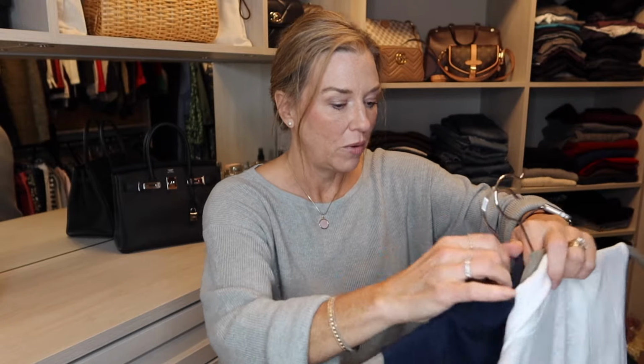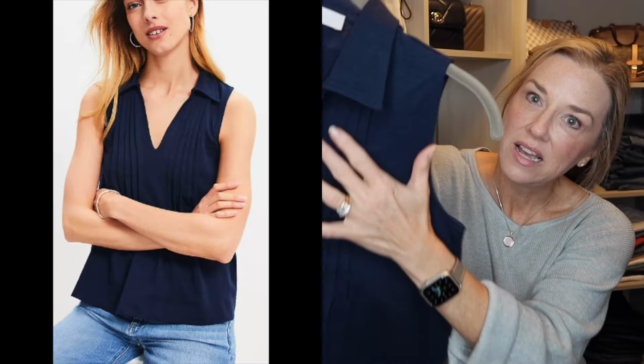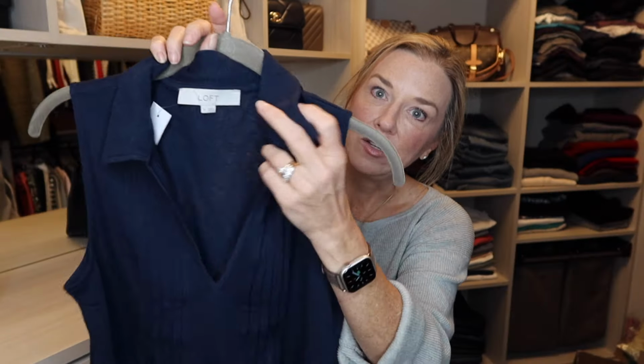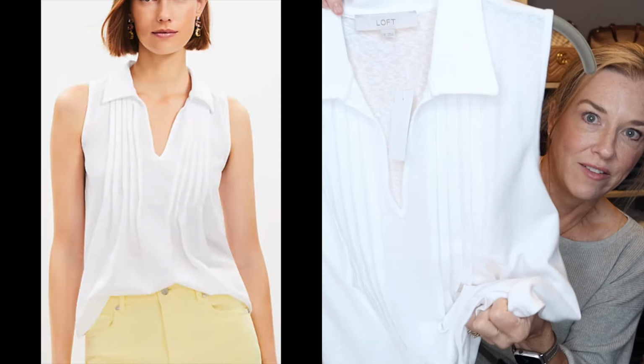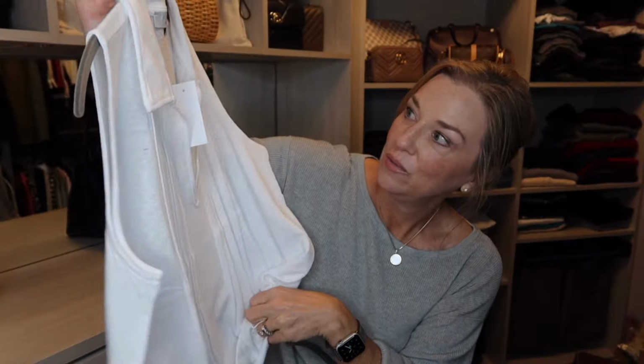These I also found, and I tried these on with some shorts. Adorable, cute. I love the way they're cut. They're a little bit more elevated look for a tank, but they've got kind of a pin tucking and this V-neck with a little bit of a collar. Just super cute. Maybe a little half tucked in white shorts, whatever. And then I got it in the white. Again, I'll be half tucking these in my denim shorts. So, so cute. I got a medium in these and that's the way they fit well for me.